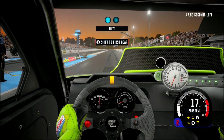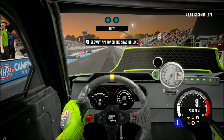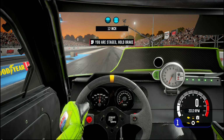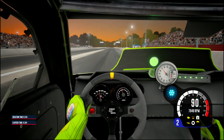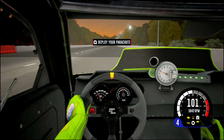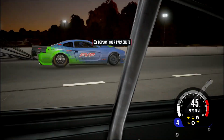There we go. Excellently done on the tires. Rolling back to the line. Ooh, a little bit too fast, almost to the line. Need to slow it down there just a little bit. There we go. Whoop, slow on the reaction time. Still pretty good though. And I think we're going to get ourselves another Wally. Yes! Another Wally in the books for us here.